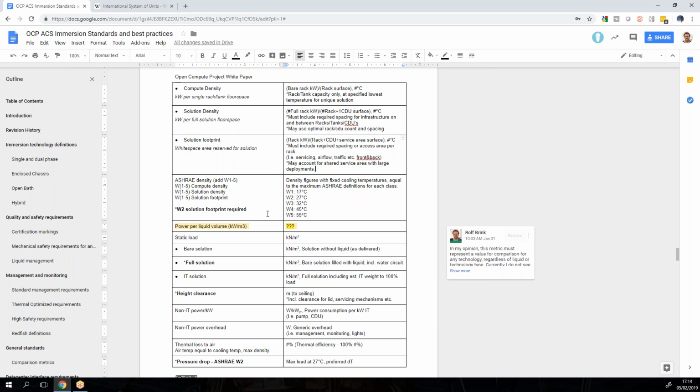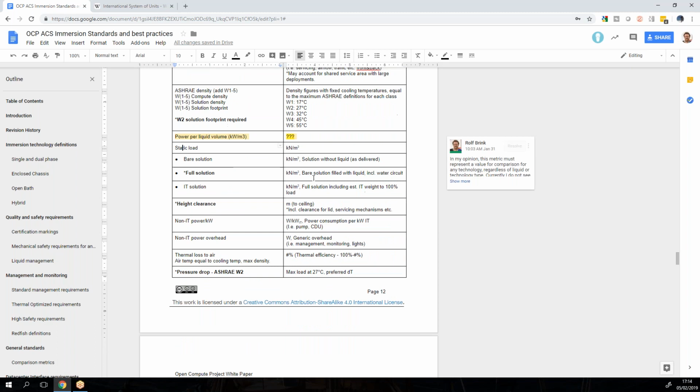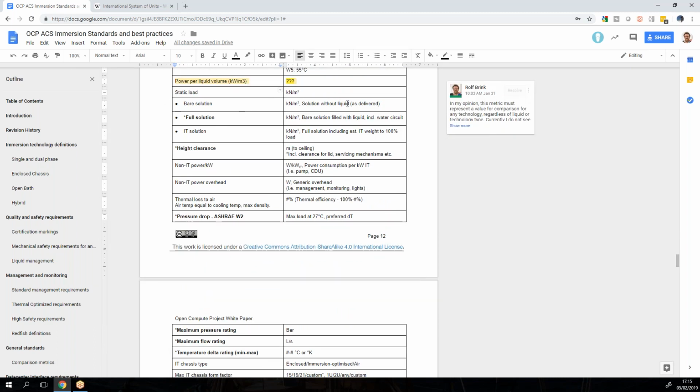And then as an additional layer, we've decided to add the ASHRAE standards, the ASHRAE temperatures, where the W5 is actually anything above 45 degrees Celsius. I've decided to just use a single temperature there. But as a standard, something that everybody should start preparing is a maximum energy loading based on the W2 cooling supply, which is 27 degrees Celsius, which we believe is a temperature that most, if not all, the immersion style technologies in the market today should be able to work with.